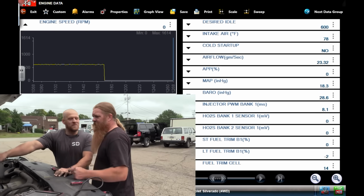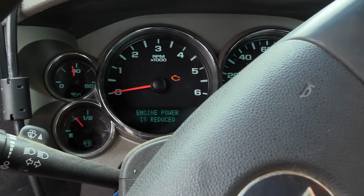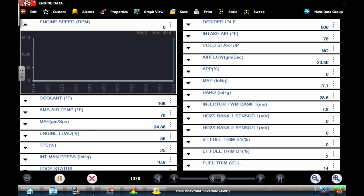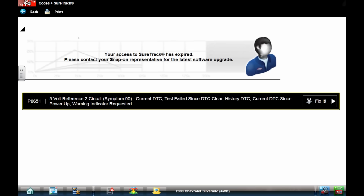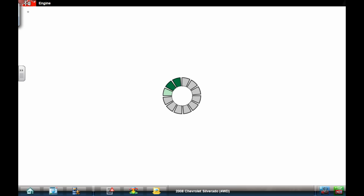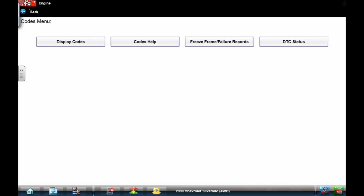And look, no RPM signal. And I bet my TAC's at 0. Yeah, exactly. That's exactly what's happening. Let's get a code here. There's our ref circuit code. Yes, I'm doing it. So the only code we had was ref.